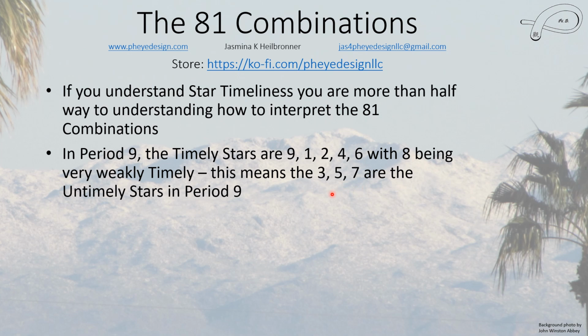Now the 9, 1, and 2 are, by the very strictest of definitions, timely. 4 is a Hetu combination with 9, which is usually considered timely, and 6 is generally timely. Of course, if you have Sha Qi with the 4, 6, or 8 in that sector, it might not be quite so timely because the Sha Qi has a negative effect and may tamp down these. But the 9, 1, and 2 are definitely, absolutely timely.